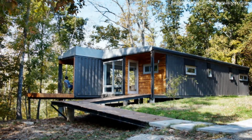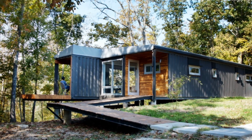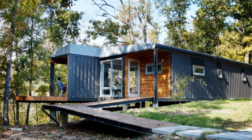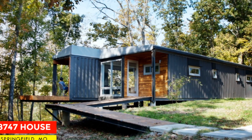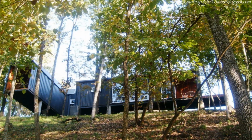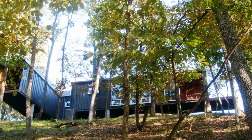Shipping containers can be modified and assembled in different configurations to create amazing modern container homes. In this video, we feature the 8747 shipping container house in Springfield, Missouri. Stay tuned to find out more about this modern container home.